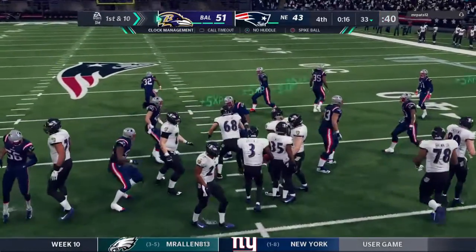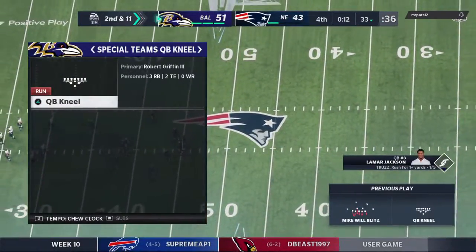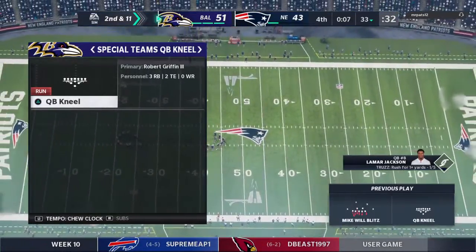The Ravens taking a knee with victory seemingly in hand here. It's a loss of a yard. Brings up 2nd and 11 at the 33-yard line.